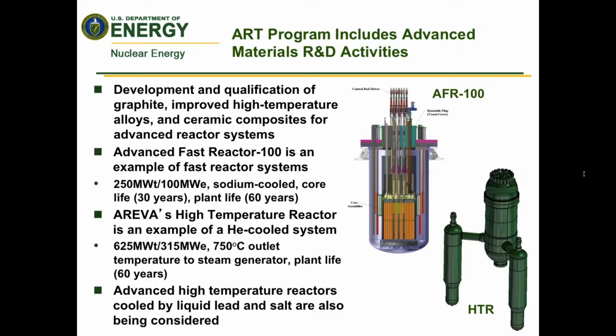The activities incorporated in the Advanced Reactor Technology Program include activities on the development and qualification of graphite, improved high temperature alloys, and ceramic composites. But in addition to that, it also deals with a lot of the design rules for using those materials, specifically with regard to the ASME code.